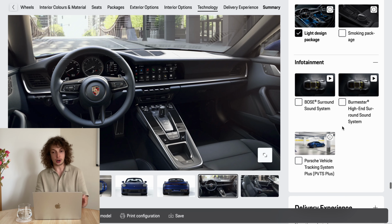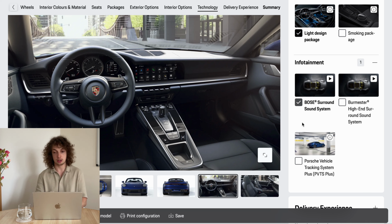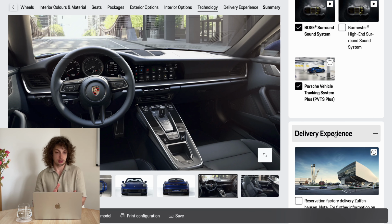The sound system, surprisingly, when I first listened to the Bose sound, it surprised me that it was good. Always take one option, either the Bose or the Burmester. Personally, I would always choose the best option because the Burmester is even better, but the Bose surround is really a good sound system, so choose this at least. A tracking system is always a must because this car looks good, it's nice, and you never know if someone wants to steal it. So better be prepared.